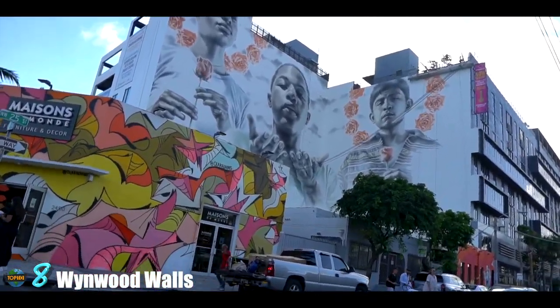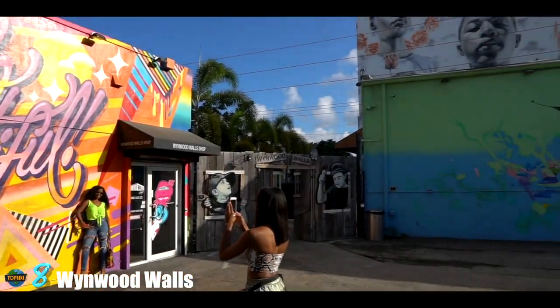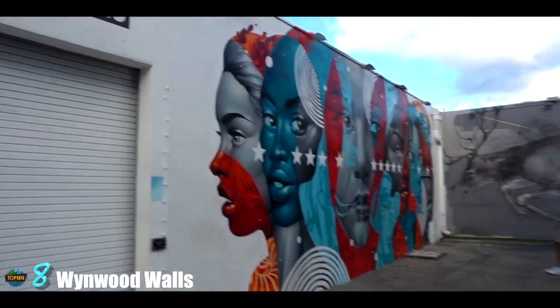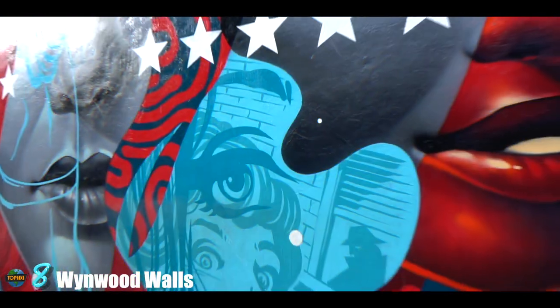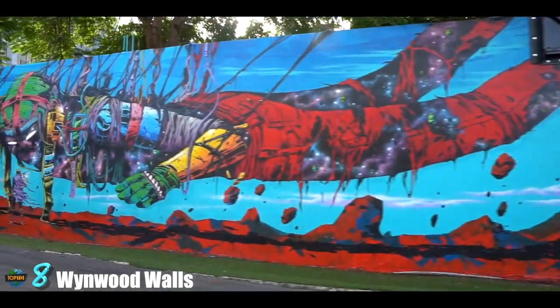Over the years, some of the most famous street artists have been using the walls as their canvases to create the best collection of street art ever seen in one place. Now, while some of the art murals are permanent, some do change every few years. So if you have been here before, you may want to come back to see what's new.